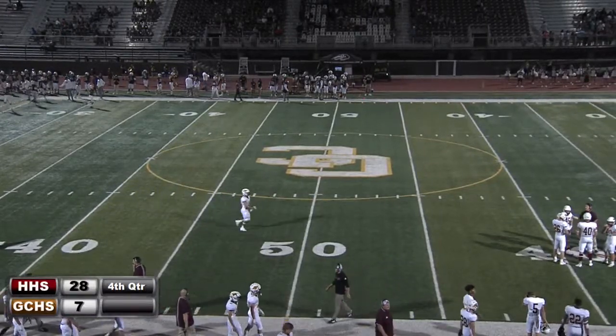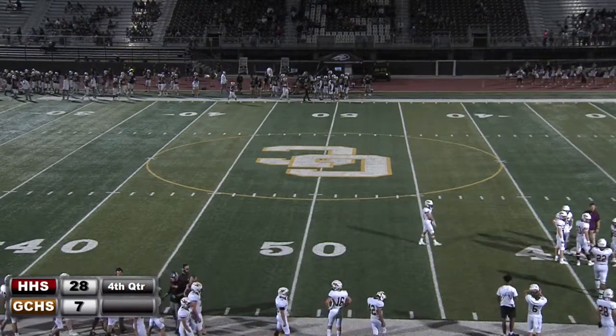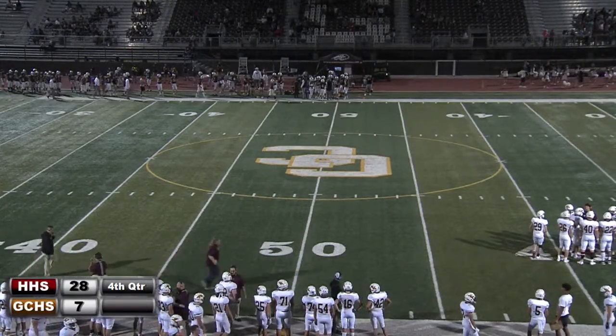The Hays High Indians took over in good field position at the Garden City 44, and they are able to go into the end zone on what is just their 2nd drive of the 2nd half.